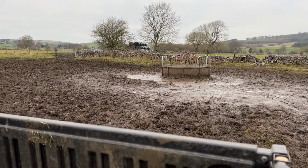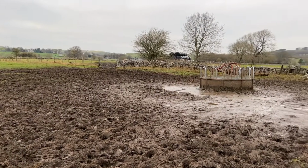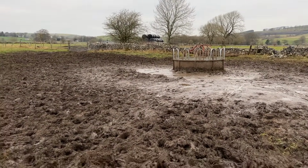So as you can see, it is a great relief to have moved the cows away from this shit hole.